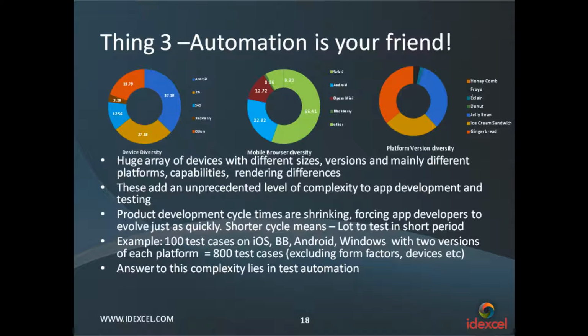Now, let us move on to thing 3. This is about automation. Earlier, we have seen the complexity that is presented by the number of OS versions, browsers, and other factors. This unprecedented complexity exponentially increases the quantum of testing to certify a mobile application. Moreover, mobile app development cycles are shrinking every day, which means a lot of testing has to be done in a shorter period of time.